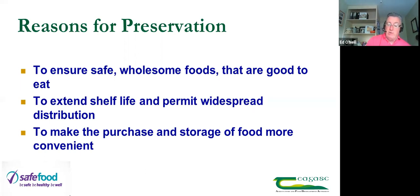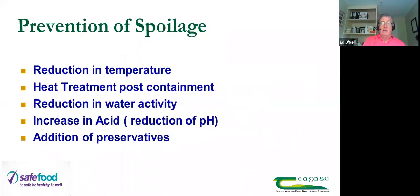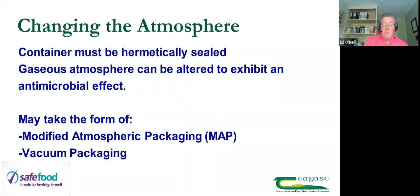The marrying of packaging to the food product reduces the impact of food spoilage in conjunction with common practices such as pasteurization, reduction of water activity, reduction of pH, and possibly the addition of preservatives. In addition to these, the use of modified atmospheres within the pack, where gaseous atmosphere can be altered to exhibit an antimicrobial effect, such as the addition of nitrogen or carbon dioxide. These are used to retard the growth of spoilage microorganisms and help to extend the shelf life of your food product. Let us look at the individual types of packaging, and we start firstly with paper and board.